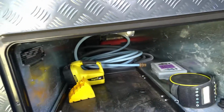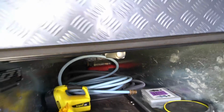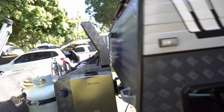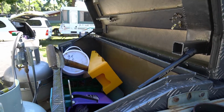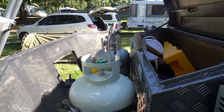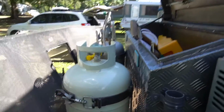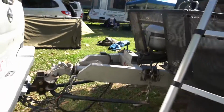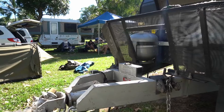Storage at the front. It's a little fridge slide or a barbecue slide, and that tunnel goes all the way through to the other side. And then a storage box for junk to do with the van. Some gas bottles. And then Lee's got some stuff here on the front, which I don't really know too much about.